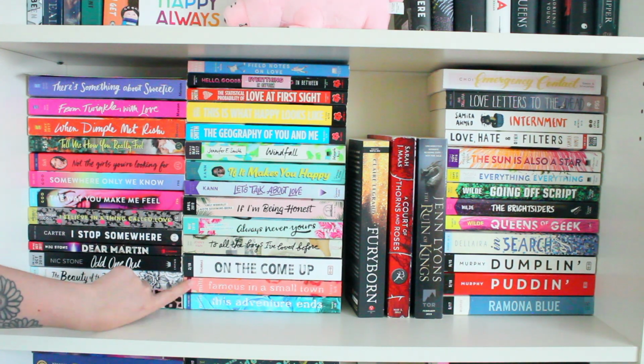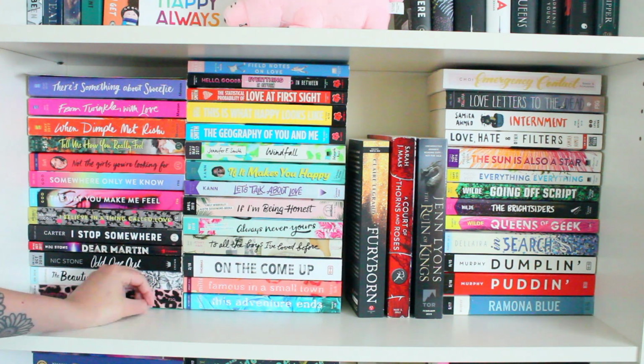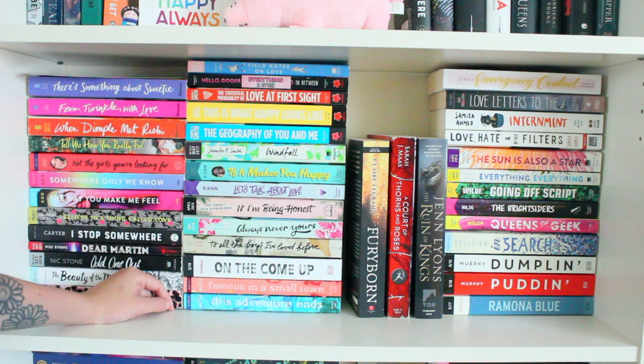And then I have my other Emma Mills ARCs, which are This Adventure Ends and Famous in a Small Town. Haven't read either of these. I also haven't read On the Come Up, but I've read To All the Boys I Loved Before. Emma Mills, I hear really good things about her work, so I really need to read something by her.